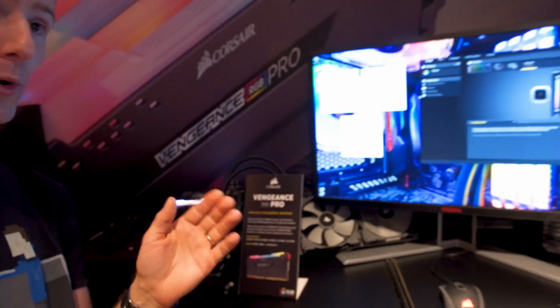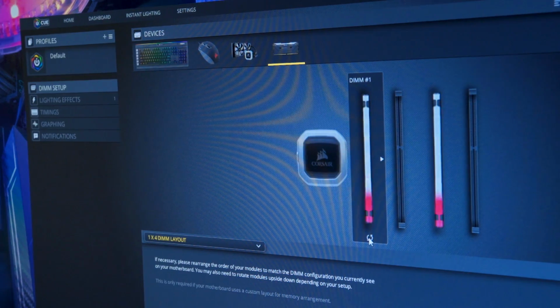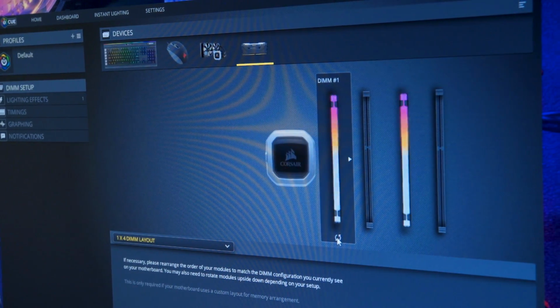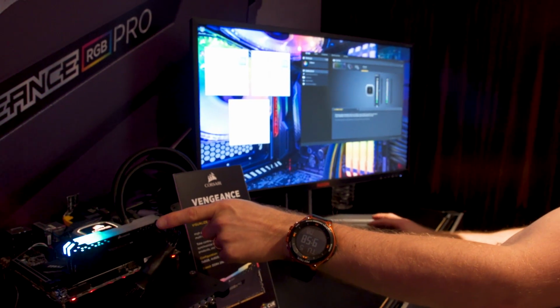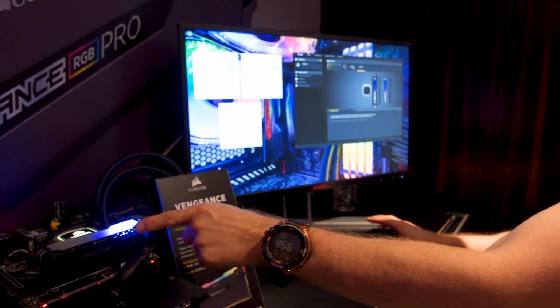So some motherboards have the DIMMs all going this way, and then some have them this way on either side of the CPU socket. So this allows us to just hit one button here to reverse the direction, and now all of a sudden our animation is running in the same direction on each DIMM instead of being in opposite directions.